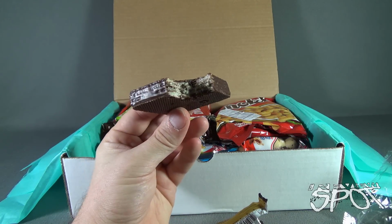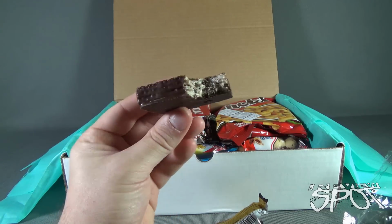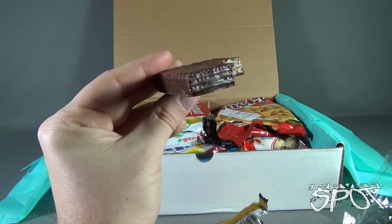As it stands, this one's not all overly bad. Actually, I must say it's pretty good. But I do feel like I've had this before. Just not quite sure where.